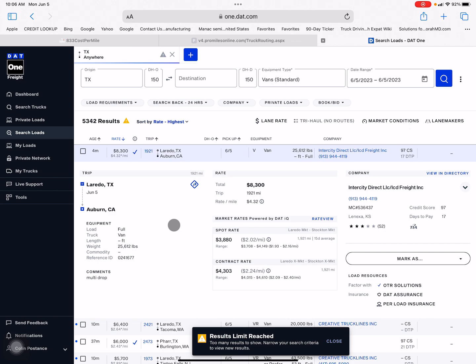and see if there's any notes, because the spot rate shows it should be paying $3.80 and the contract rate shows $4.03. So what is going on? That is just insane that it's paying $4 a mile. But you look down on the comments, it's a multi-drop. It doesn't say where it's going, and it does not say how many drops or how many miles. It also shows 97 credit score, 17 days to pay. We can click on the directory.